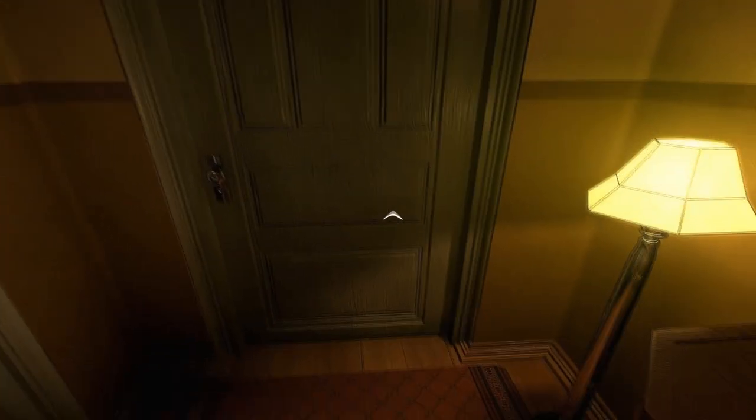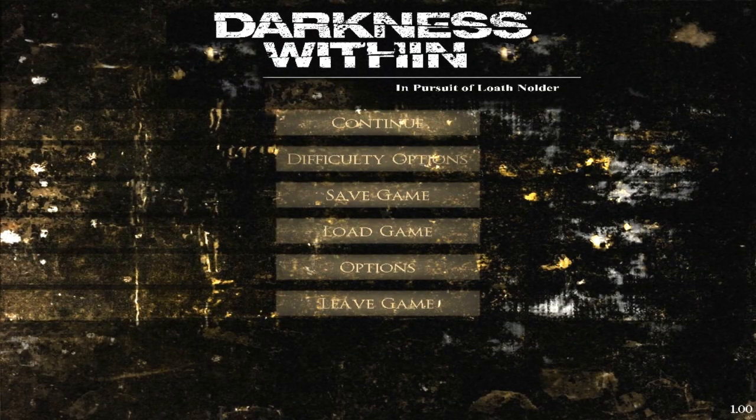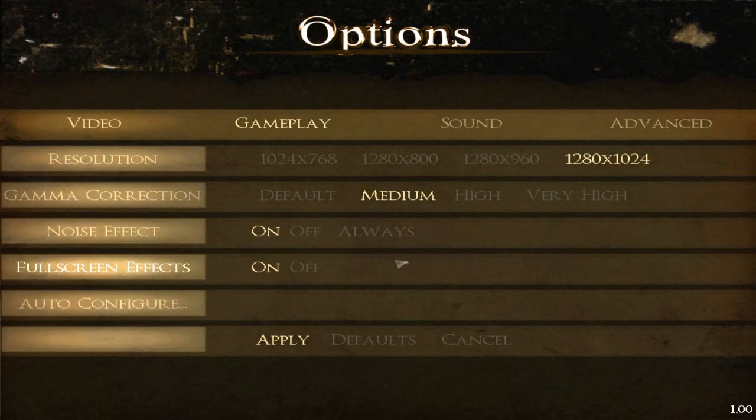I should just mention something before I get started, actually. If I go to options and have a look at my resolution settings, I've just changed my resolution from 1280 by 800 to 1280 by 1024. And you're probably thinking to yourselves, why should I care? Well, basically, I remembered an issue from the first time I played this game. It's a very, very annoying bug, but you can solve it just by turning the resolution up to the highest it can go.